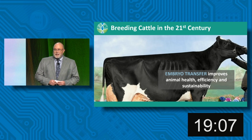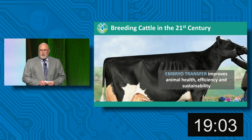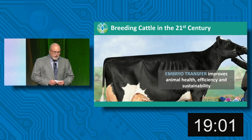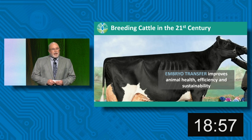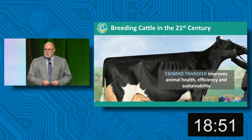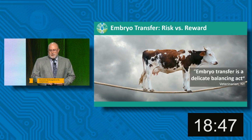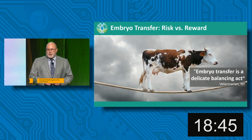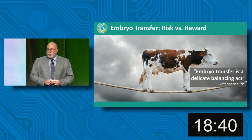These cows are DNA tested, and only those with the genetics to improve animal health, efficiency, and sustainability will be selected as donors. Embryos are collected from the donors and transferred to surrogates or recipients to produce multiple offspring each year. There are over 2 million transfers in the U.S. each year. Despite the widespread use, embryo transfer, or ET, is a delicate balancing act.